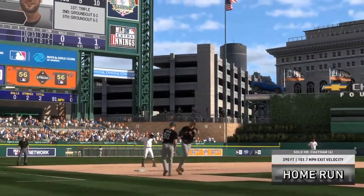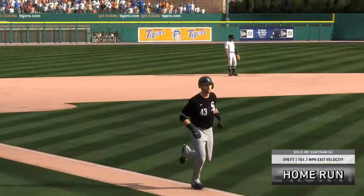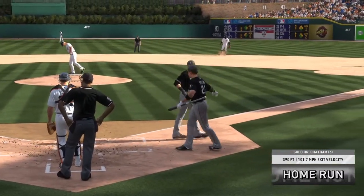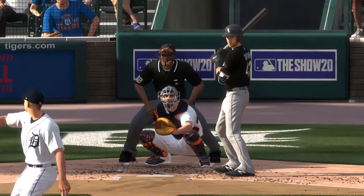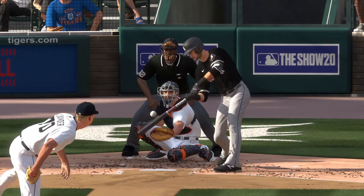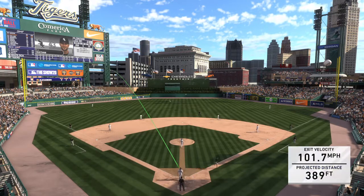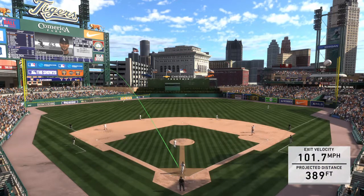A solo shot here to left. 6th home run on the season for him as the blowout continues. Well, this is amazing right here. 3 home runs in a row. I've actually been a part of a similar situation sandwiched in between Rafael Furcal and Gary Sheffield back in the early 2000s. What a moment. All the boys are going nuts. For 3 guys to do it, it's pretty special.